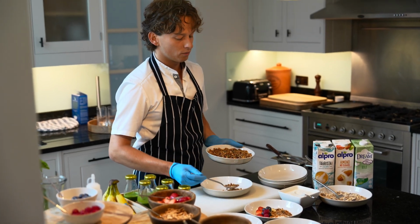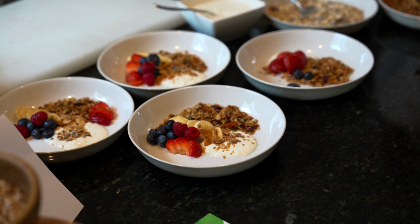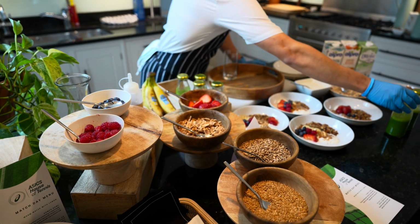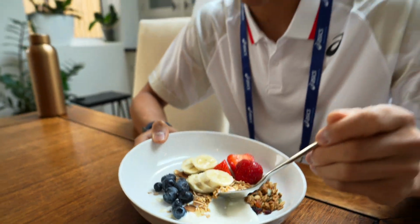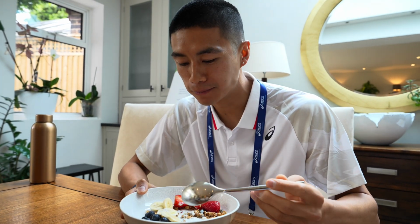As you know, Novak Djokovic is gluten-free, so I had his exact breakfast and it was very filling and very tasty as well. Here's me trying it out now. As you can see, I got my breakfast here. Got a wide selection of different things. Let's give it a little taste test. The manuka honey is very nice too, I must say.